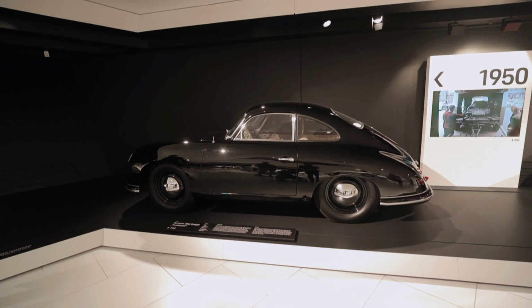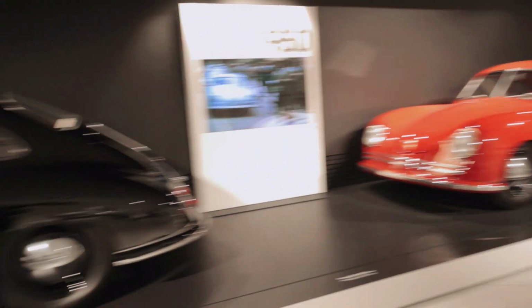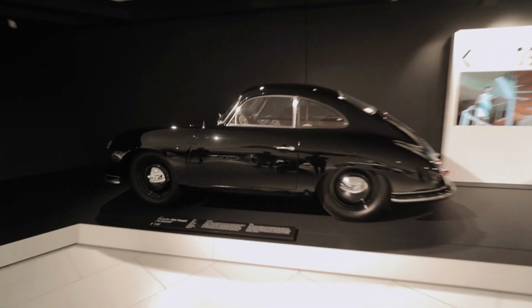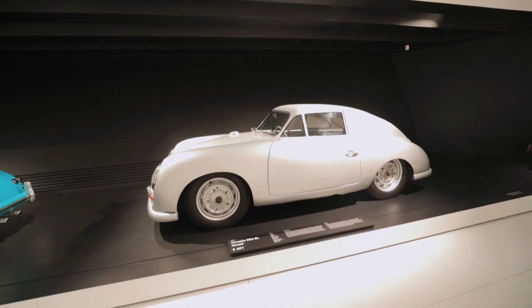I don't know, guys. Which one are you taking? Black or orange? Black, orange. I think I'm gonna go with black.